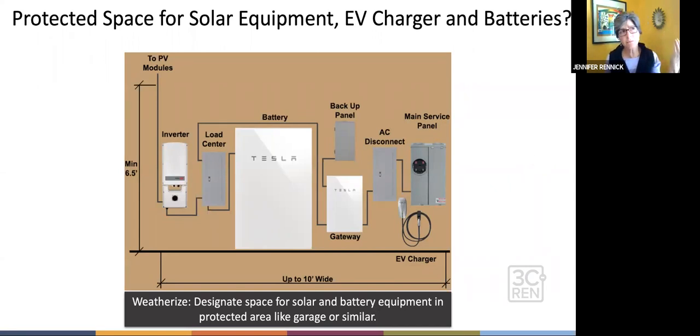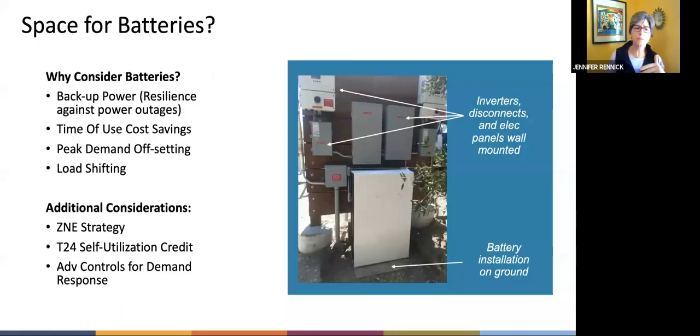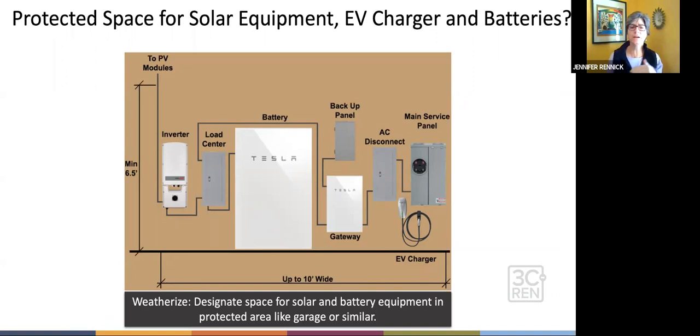And to give you an idea of how much space it takes, that example on the previous slide was an exterior example. However, we're a big advocate for putting all of this on a protected, weatherized inside space, like the inside wall of a garage. And if the client doesn't want all this equipment now, we say as architects and builders to go ahead and designate up to a 10-foot wide area in the garage where a battery can be mounted.